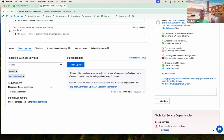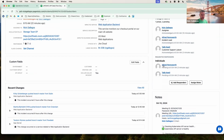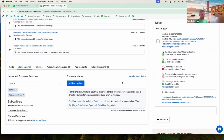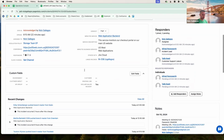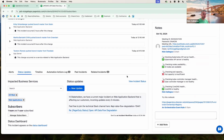It's those VPs, those C-levels, those higher up business folks that you don't necessarily want to be added as responders, right? As Alfred and Talib will. You want them to be kept abreast of the situation, but you don't necessarily want them to come in here and start pressing buttons and running their own actions and workflows and things like that, right? So they can view all this information, they can see the notes, they can see who's assigned and who's working on things, but they don't have those action buttons to do anything.